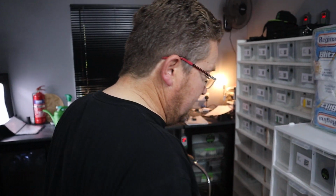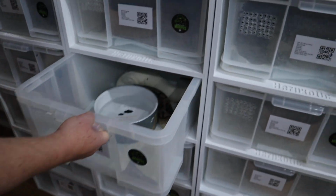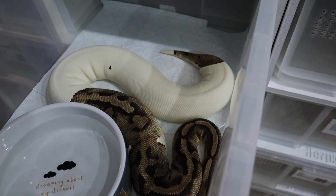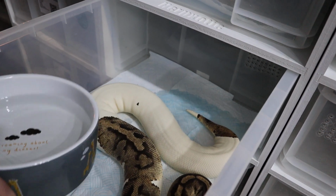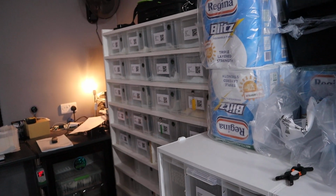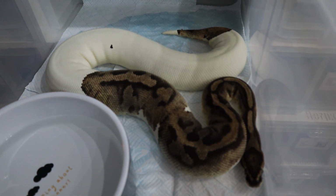That's our crystal het pied. So let's look at Athena first. There's Athena. Again, we'll just pour a little bit of water on the bedding, and I think that will just help them. And he's up there. Now this is the girl. This is the mother of our defected clutch here, Jared.